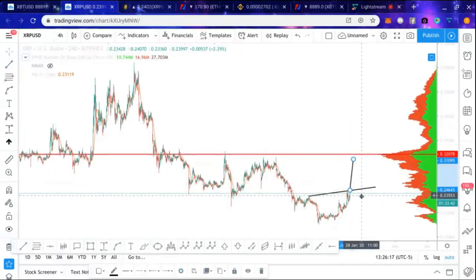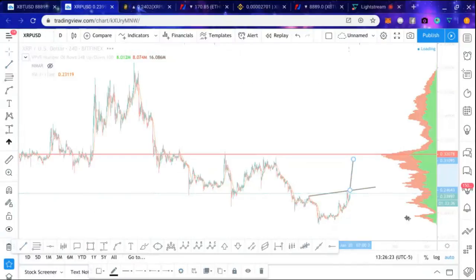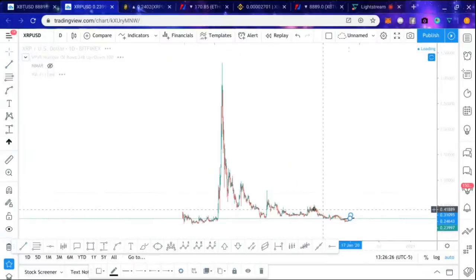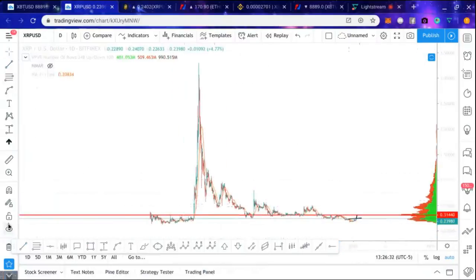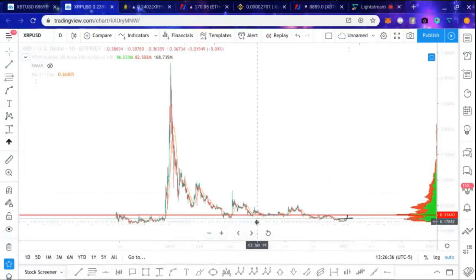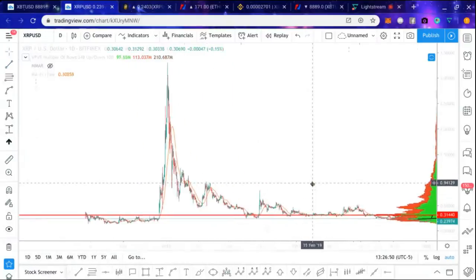Last year, about a year and a half ago actually, the coin did this right over here. Let me go to the daily and let's look into that. This day, I remember quite vividly. This massive candle, this day right here, we went from basically the same price range we're at right now, 22 cents, 23 cents, up to 79, 80 cents in one day. It's a 1 day candle.